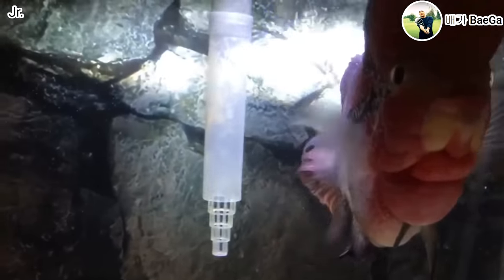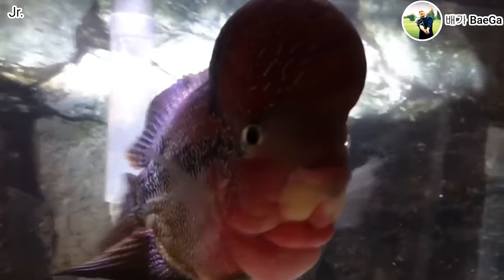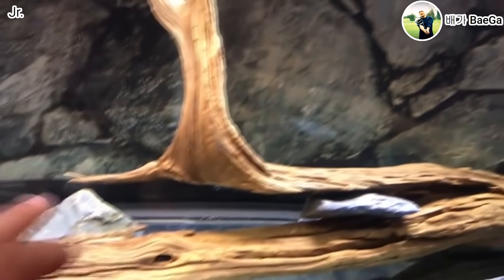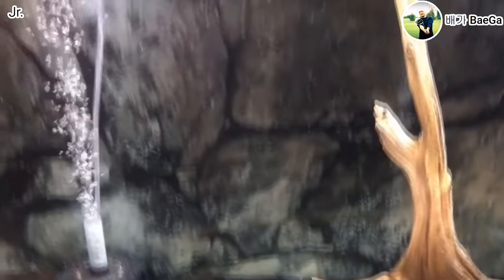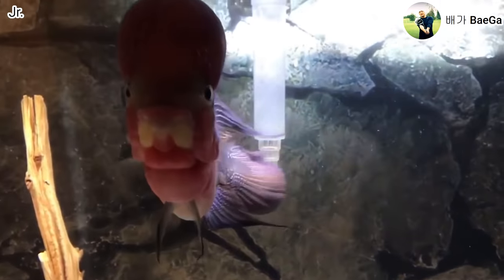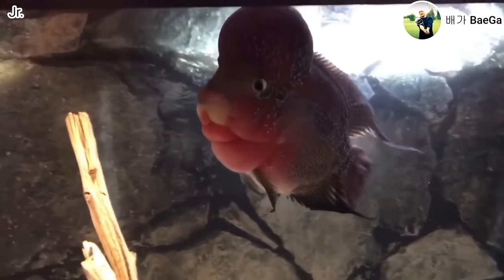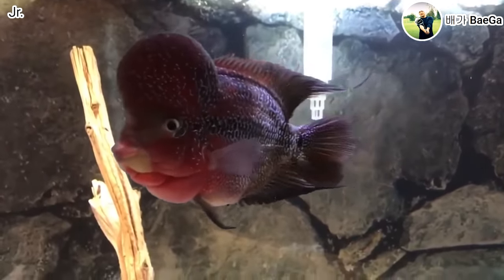This guy is my new flower horn. He's only like 8 months old, still a baby. He has this white eye, the color white eye. I got it direct from Thailand. The shipping cost me like $200. It's something rare, something special. He has some beautiful color, nice hump.